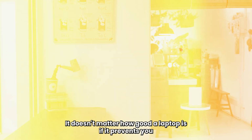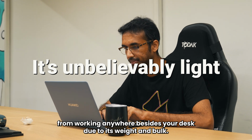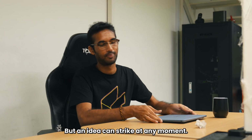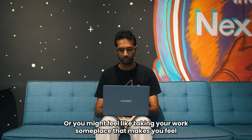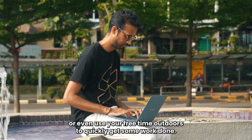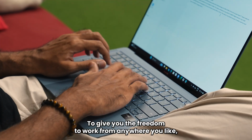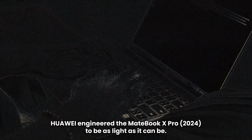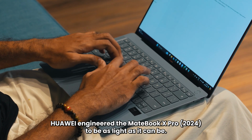It doesn't matter how good a laptop is if it prevents you from working anywhere besides your desk due to its weight and bulk. But an idea can strike at any moment, or you might feel like taking your work someplace that makes you feel more comfortable, or even use your free time outdoors to quickly get some work done. To give you the freedom to work from anywhere you like, Huawei engineered the MateBook X Pro 2024 to be as light as it can be.